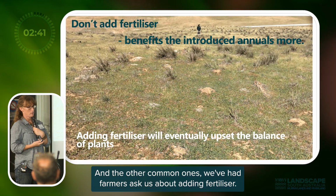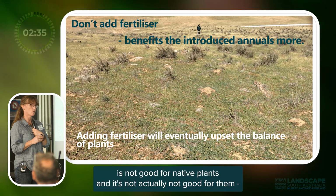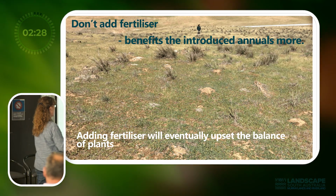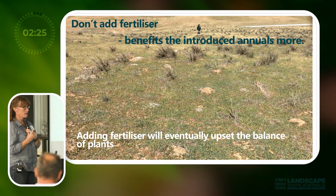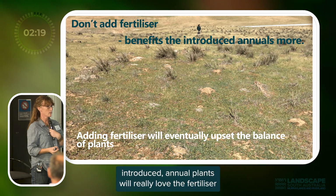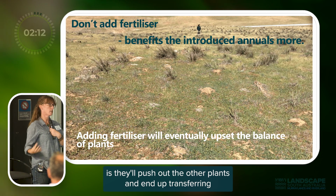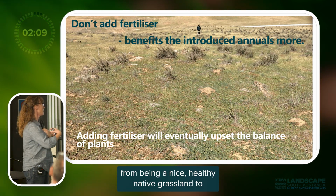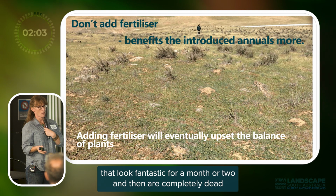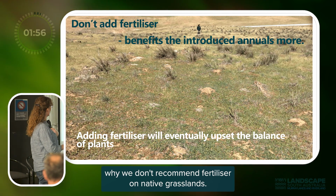Other common ones we've had farmers ask us about is adding fertiliser. Some people think that fertiliser is not good for native plants. It's not actually bad for them, it just doesn't benefit them as much because they don't grow as fast. But what it does is improve the growth of the things that you don't want. The introduced annual plants will really love the fertiliser, and they'll grow really well in that short period of time, but they'll push out the other plants. You end up transforming from a nice healthy native grassland to areas with heaps of weeds in them that look fantastic for a month or two and then are completely dead for the rest of the year. So that's the reason why we don't recommend fertiliser on native grasslands.